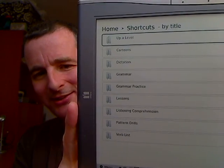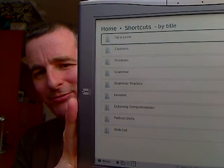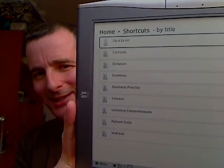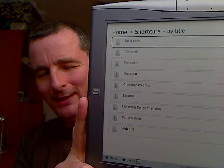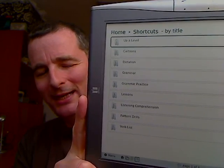Lessons, that's the meat of the course, which you're going to get to. Listening comprehension, how to listen to authentic materials. Pattern drills, which we're also going to talk about, and then a verb list, which is a miniature dictionary of verbs. And that's okay. But the real meat of it is the pattern drills and the lessons. You can perhaps ignore the rest of it, but don't ignore these.